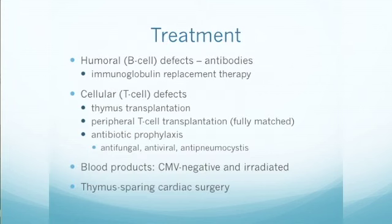So treatment, what do we do? Humoral, the B cell side, this is only for the less than 1%: antibody replacement. Cellular, like the T cell defects, if it's the complete where it's less than 1%, we do a thymus transplant. This is usually done by Rebecca Buckley at Duke. They're the pioneers, and they're phenomenal at doing that. She has magic. She actually just touches people's thymuses and makes it work. I don't know how, but she's an amazing lady. And then peripheral T-cell transplant, fully matched. And then antibiotic prophylaxis you have to have all the time until you get this.